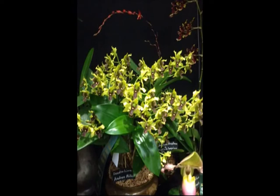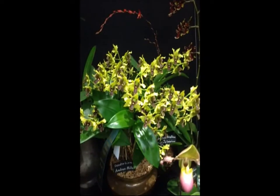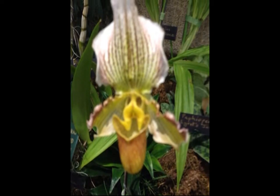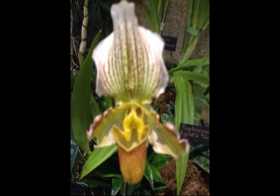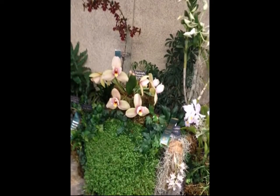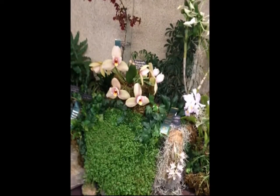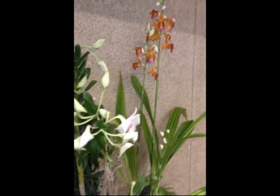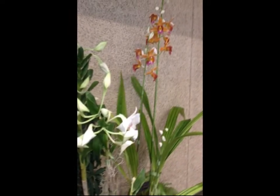It was just too much to take in, so we had to move on and get some for ourselves. If only we could just hustle through the crowd now to get to the sales counters. But I'll let you enjoy some of these pictures before I go on to show you some of the orchids that we did purchase.